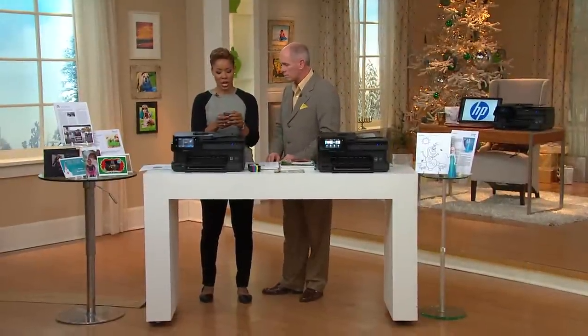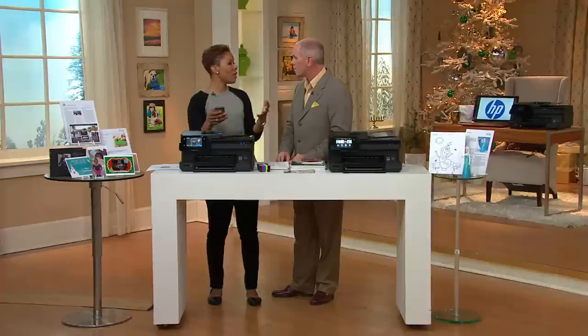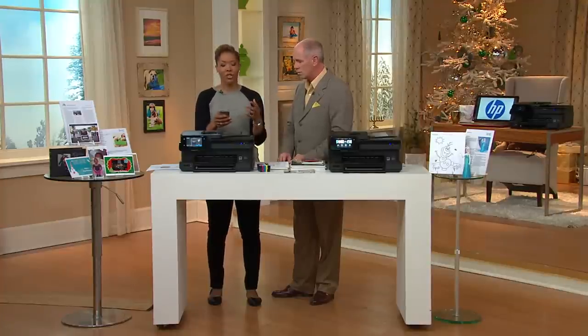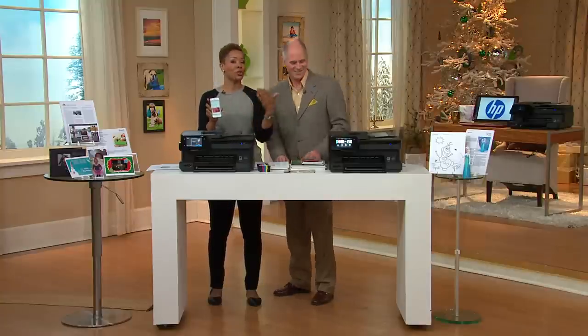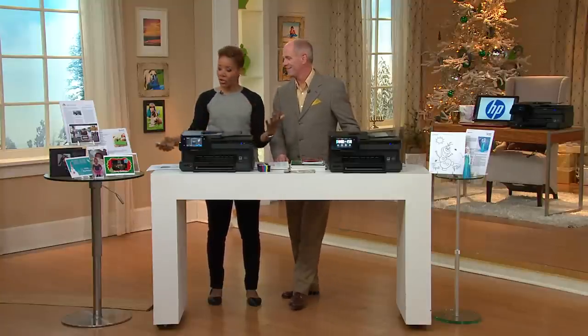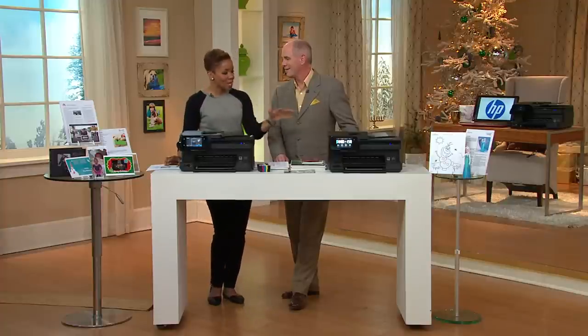I'm printing an email right now. Because sometimes your inbox gets clogged, you get a ton of emails, and there's that one special one that you really want to hold on to. You can print that out as well. You can print it directly from your phone. You can print it from your computer. However you do it, you have that flexibility.